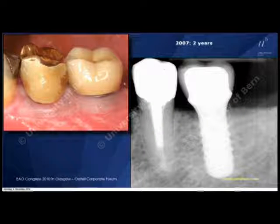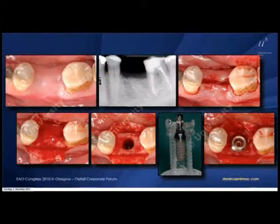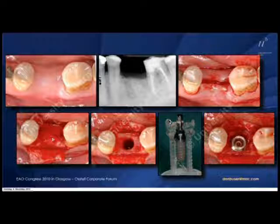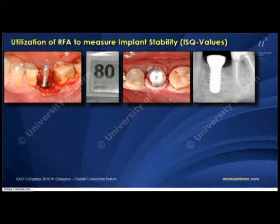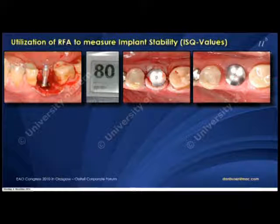Now, of course, we can't take a measurement anymore because we have cementation. A case a little bit later, how it would be treated today, I would say. You see, again, a nicely healed ridge, small flaps, implants are inserted. Then you see the measurement 81, another high value. It's a 10 millimeter implant. And here you see the healing at 3 weeks.